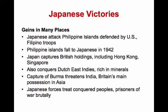Japan also captures Burma and is already threatening India. India, if we remember, is Britain's main colony. It's their most important colony. We learned about that in like second term, okay? So now Japan is starting to encroach on India as well. The biggest thing to note about Japan during this part of the war, when they're sweeping over Asia and taking over a lot, is how they would treat the people they captured. For the most part, anyone who was an allied power, specifically an American, they were treated horribly.